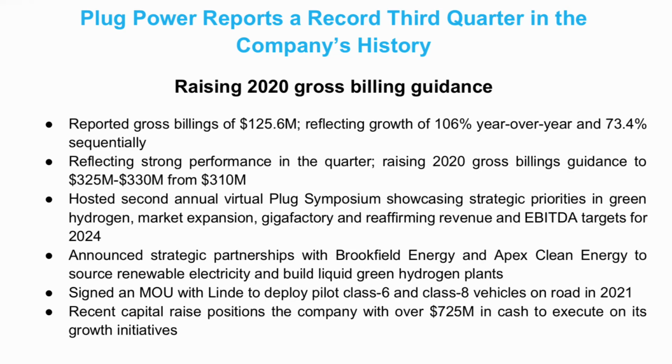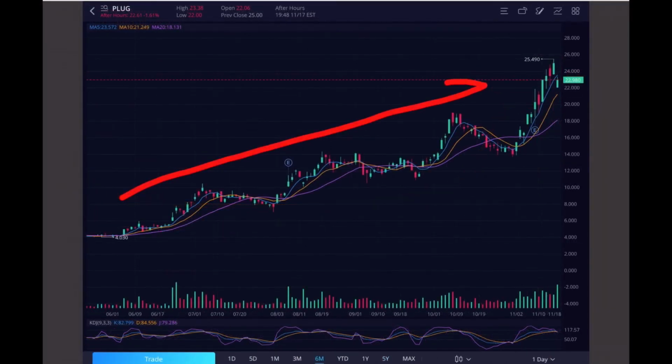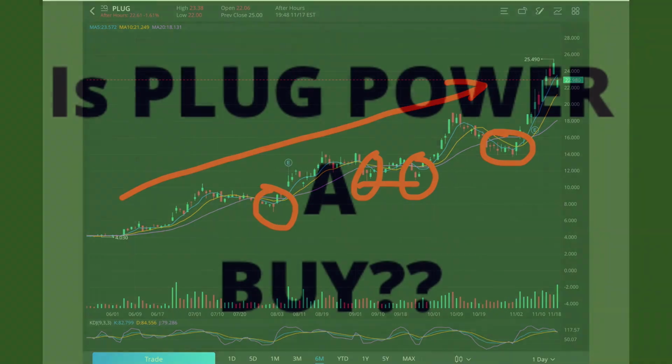Let's go take a look at Plug Power's charts. Looking at their 5-year chart here, we can see a roundabout bottom that exponentially increases. Now moving over to their 6-month chart, we can see a continual uptrend with higher lows each time. As I am circling here, we have a double bottom that appears right here, and we consistently see an uptrend, which shows very bullish signs.